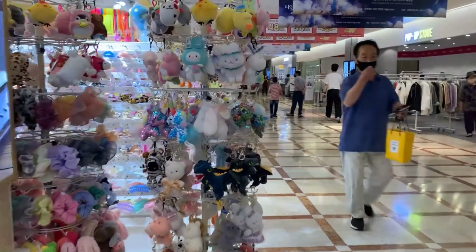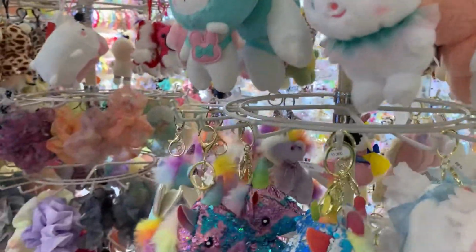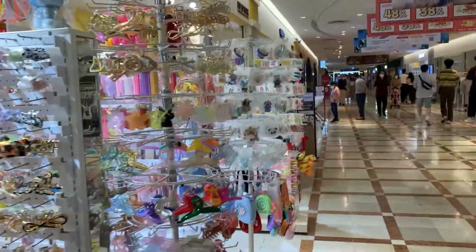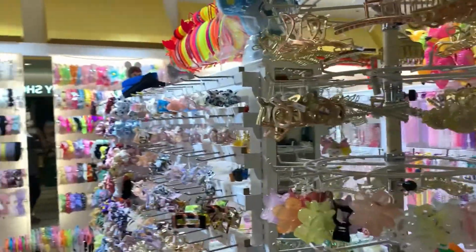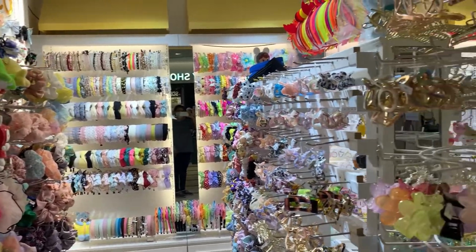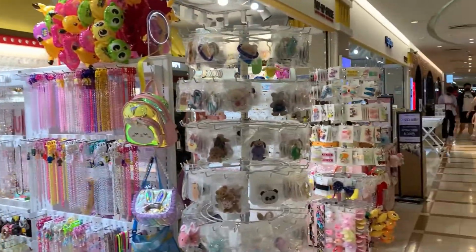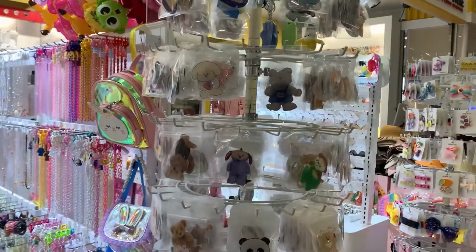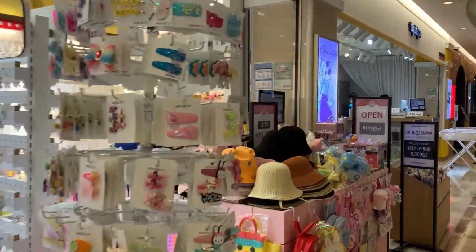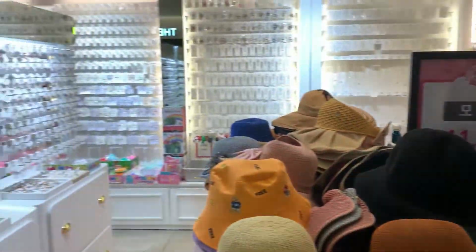And here are some cute stuffed toys. And this shop is very beautiful. Here are some caps.